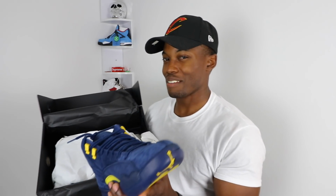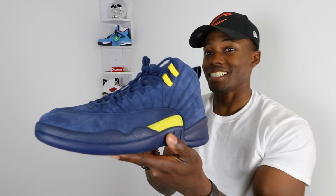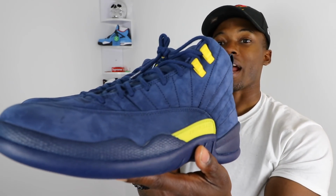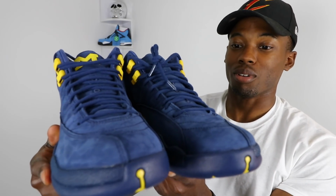Whew. And my boy Sniper Jones said he wants to film the quality, but let me go ahead and spin these around for y'all so we can see how the quality actually looks. And oh my God, my pair is good, man. My pair is actually butter. Go ahead and check these joints out right there. My pair is actually butter, bruh.